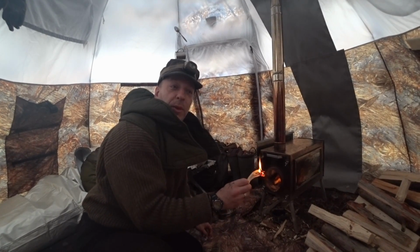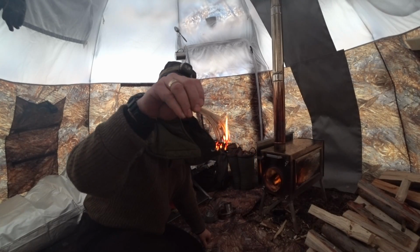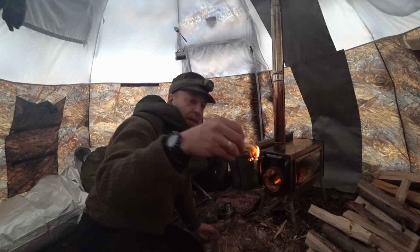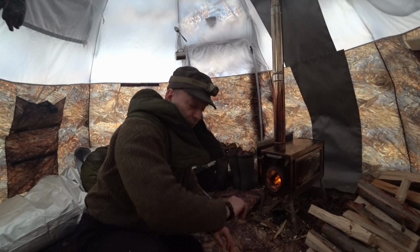Good morning, guys. I think I forgot to press record, but we are trying to get the oven going with some of these Siberian feather sticks here. We are getting the oven going because that's there. This camera obviously needs to warm up a little bit before it's gonna do anything. It's snowing.